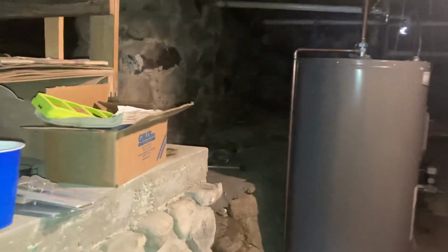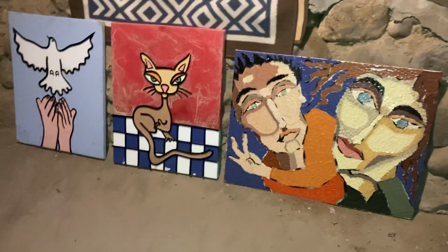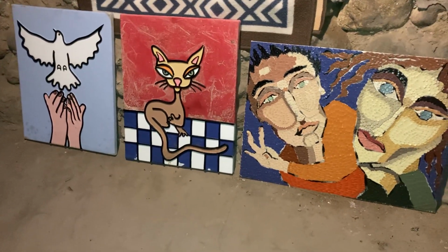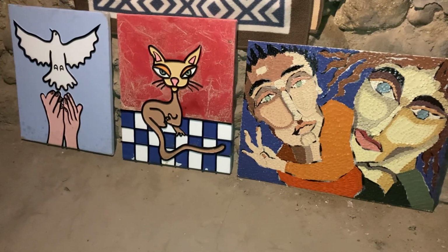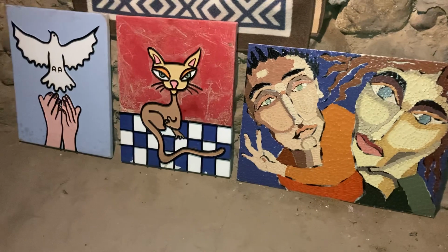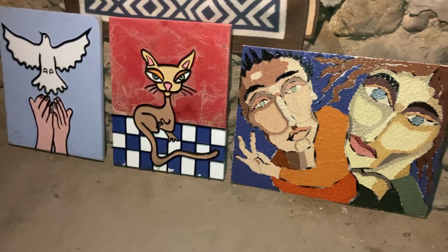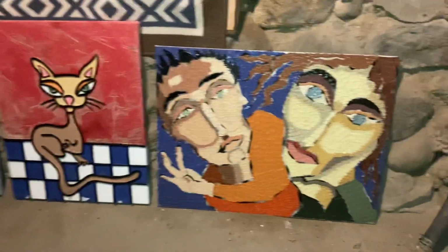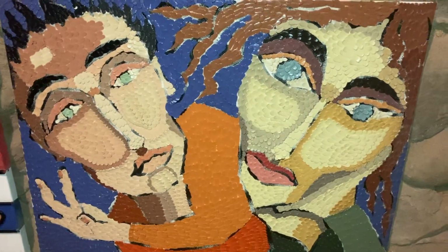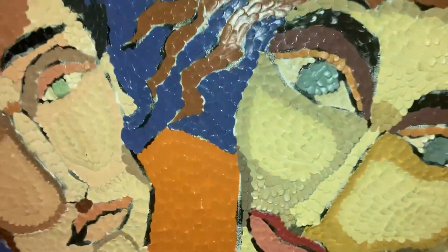Let's start with the artwork. This artwork that I'm about to show you is my old artwork that I used to show in galleries. I haven't shown it much on the channel because I don't do it much anymore. I mainly draw. It took a lot of work to make this stuff. And it was all made with clay. I came up with a style of painting that no one else was doing at the time. I finger painted with clay, pieces of modeling clay. What you're looking at is clay. That's not paint. So let me get a little closer so you can see the texture.